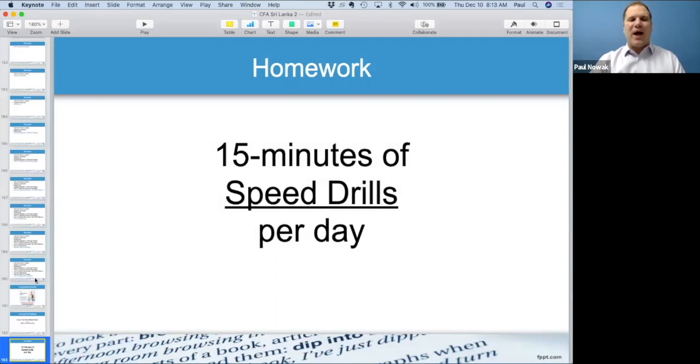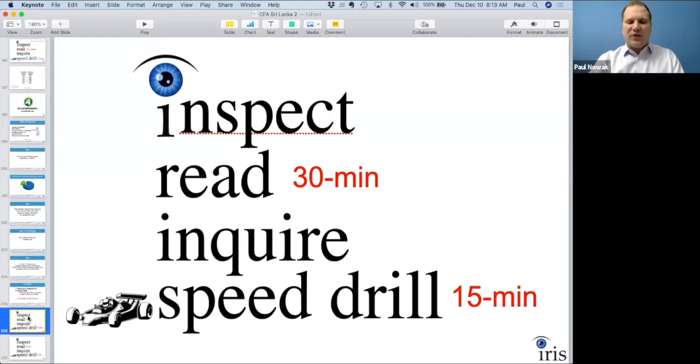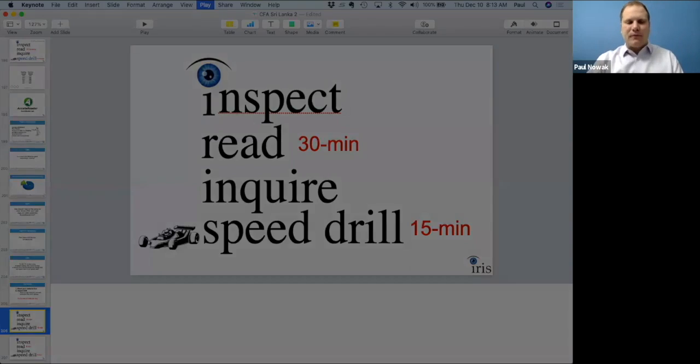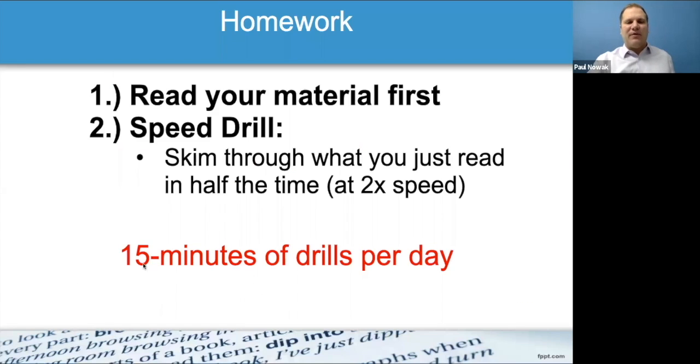Also don't forget about those speed drills. We talked about doing speed drills. I would recommend, if you're looking for an ideal way to follow up today's class, 15 minutes a day for 2 weeks. And the way you do that is through this process. Inspect your material, read your material, time yourself. Maybe you read for 30 minutes. Okay, then you do a speed drill that's 15 minutes. Or maybe you read for 8 minutes. You do a speed drill that's 4 minutes. I would recommend doing 15 minutes a day for the next 2 weeks if you want some unofficial homework. That would be a great way to continue improving your speed.